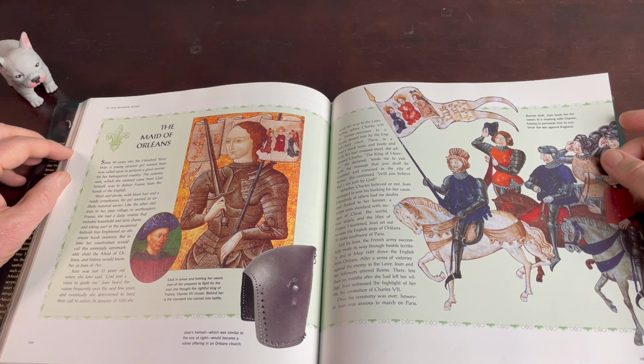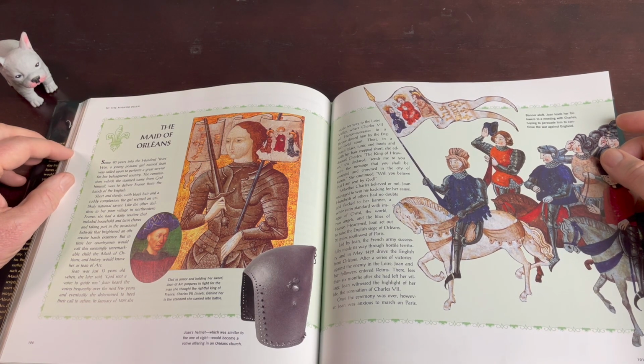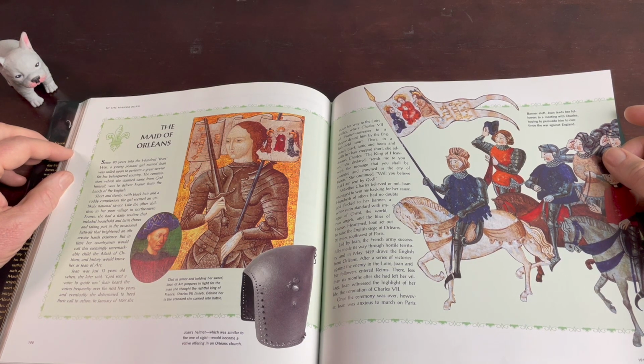"The King of Heaven," she declared, "sends me to you with the message that you shall be anointed and crowned in the city of Reims." She continued, "Will you believe that I am sent by God?" Whether Charles believed or not, Joan managed to win his backing for her cause. Hundreds of others had no doubts and flocked to her banner, a white satin standard with images of Christ, the world, 2 angels, and the lilies of France.